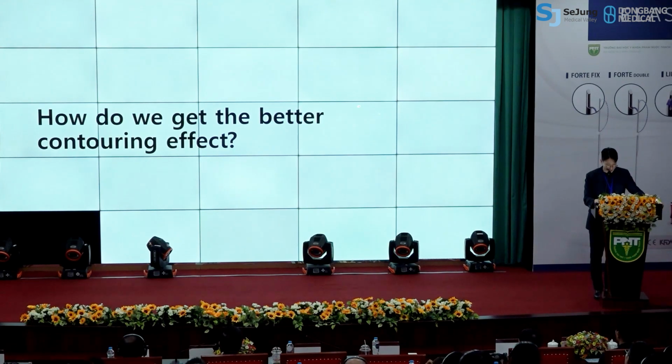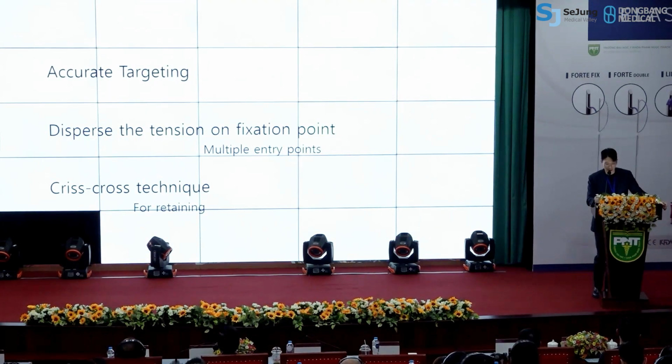Now let's apply the theory clinically. Many doctors might think, so what do you mean, what do we do? How? So remember this: accurate targeting. When you insert a thread here from there, you should have an accurate reason. You should have an accurate goal that you want to get from the procedure, even if only one trick. And I recommend using multiple entry points and inserting threads overlapped with each other.